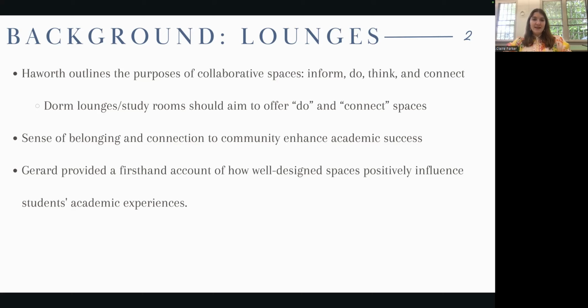Additionally, we talked about the sense of belonging and connection to community, and how when you feel welcome in a space by your peers and by your physical environment, it's very important and it impacts your academic success. We also talked about levels of privacy, and McCartney and Rosenwasser did a 2022 study on privacy territories in dorms and how the different levels are impacted by the physical setup as well as interacting with peers.